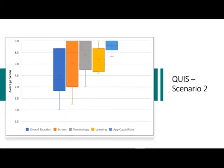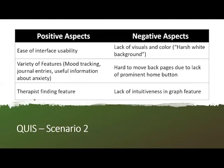Now we move on to the questionnaire analysis for scenario two. Again, we can see here people rated their learning and app capabilities almost fairly the highest compared to the overall reaction and screen. And we can see that in the positive and negative aspects again, the positive are very similar to scenario one in the fact that people found the interface easy to use and there were a variety of features. But negative aspects were lack of visuals and color.